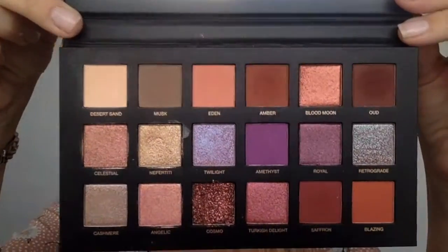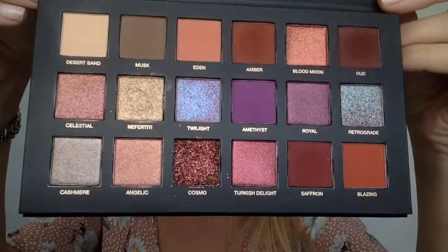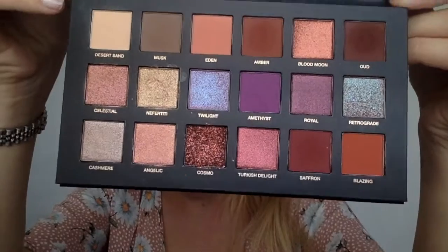I probably would have filmed both anyway, but I wanted to start out with the one that actually won, which was the natural. When I got this palette, I was literally amazed by the shades in this. They are so pretty. I have used it, I've literally not stopped using it since the day that I got it. It's just stunning. Just look at those. Look at that in the light. The shades are just beautiful.